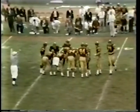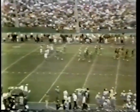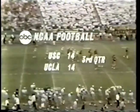14 all. Now Miller replaces Klein. At the end of the third quarter here at Memorial Coliseum in Los Angeles, California, the score is USC 14, UCLA 14.